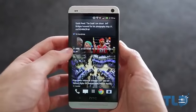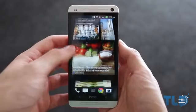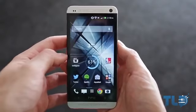It's light, it's clean, it's elegant. Blink Feed, which is one of their features they're pushing, is kind of like a permanent Flipboard on your screen. I found it to be a little intrusive on your home screen, but if you actually move it to the left, I found it much more enjoyable and actually found myself checking it often.